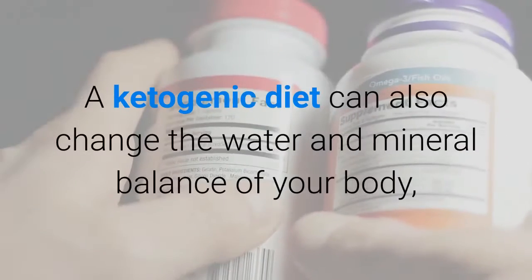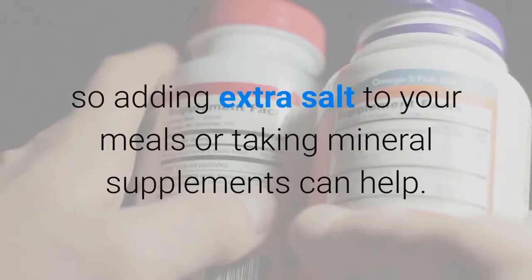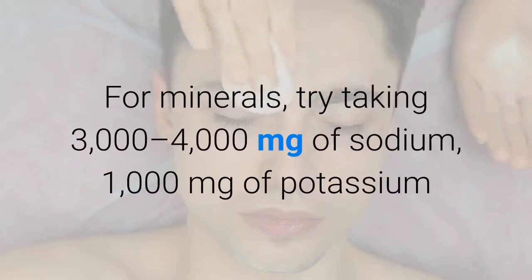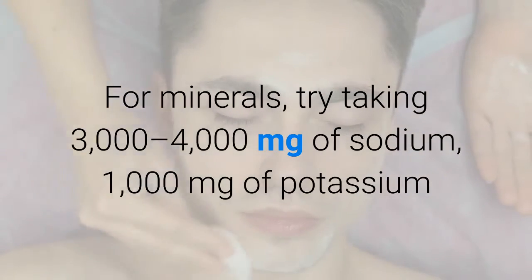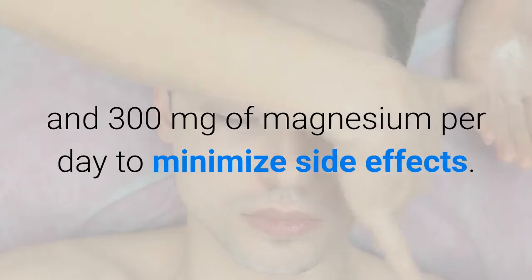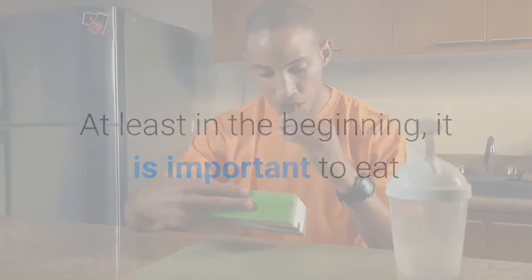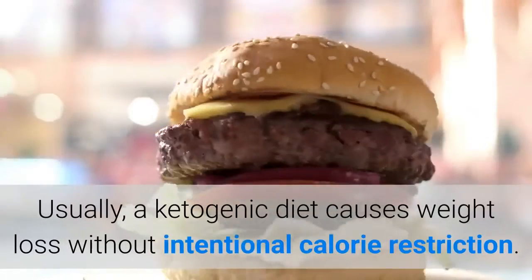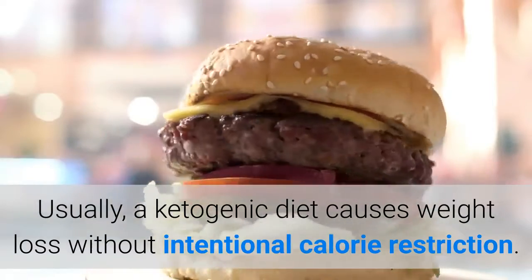A ketogenic diet can also change the water and mineral balance of your body, so adding extra salt to your meals or taking mineral supplements can help. For minerals, try taking 3,000 to 4,000 mg of sodium, 1,000 mg of potassium and 300 mg of magnesium per day to minimize side effects. At least in the beginning, it is important to eat until you're full and avoid restricting calories too much. Usually, a ketogenic diet causes weight loss without intentional calorie restriction.